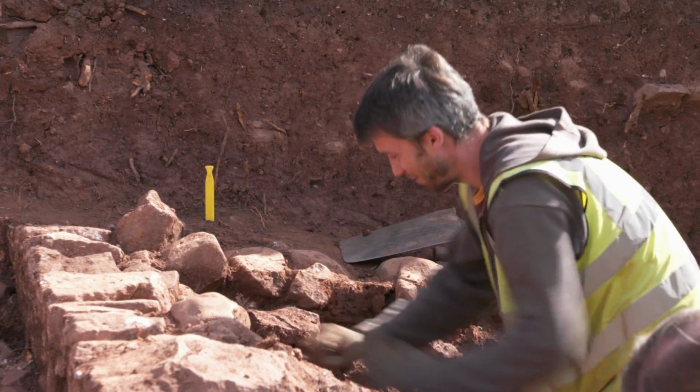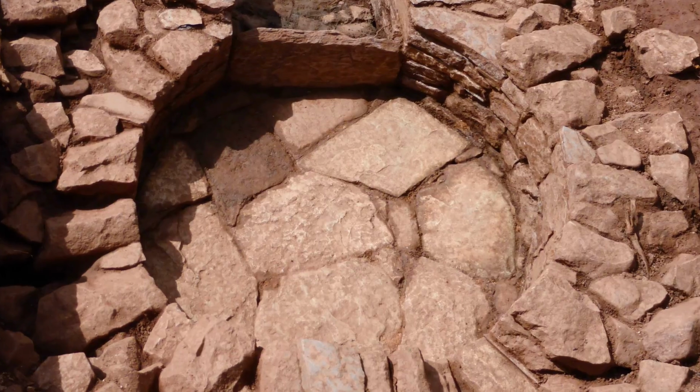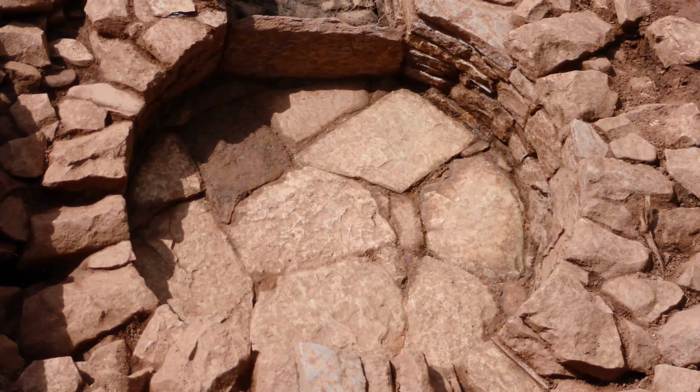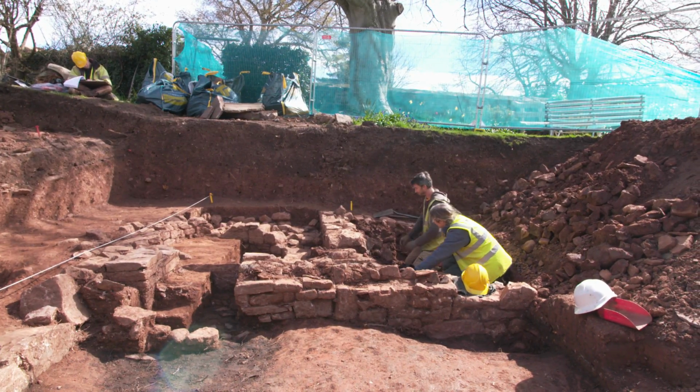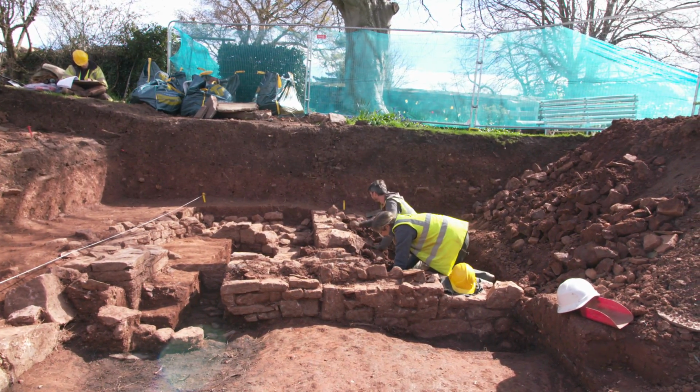The excavation also revealed a later circular structure, maybe an oven for baking or a kiln for drying barley for brewing. Perhaps the shop front could have been a small alehouse even then.